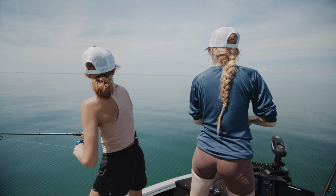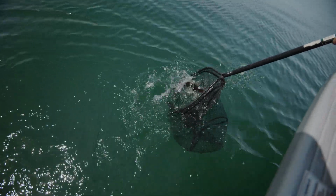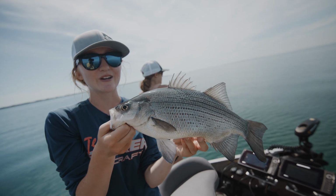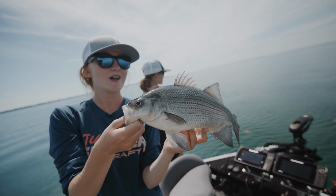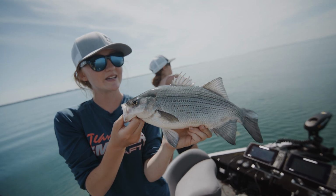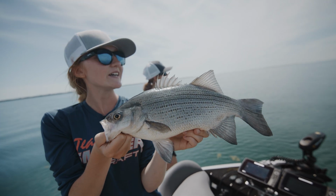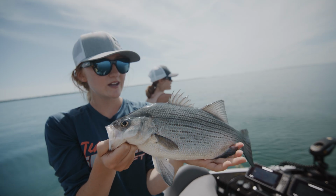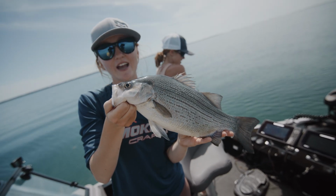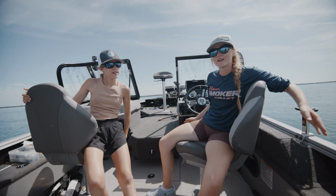We have had a complete blast smashing on these silver bass. We actually don't know if they're called silver bass or white bass. We're not 100% sure. We're pretty sure they're called silver bass, but we've had a great time catching these guys on the jerkbaits here in the deep. And yeah, let's get this guy back. We've got some in the live well to eat and we've released some. We lost count of the fish we've caught today catching these. So yeah, let's get him back. There he goes.